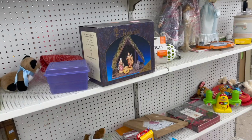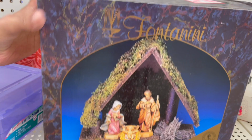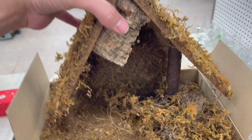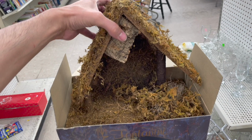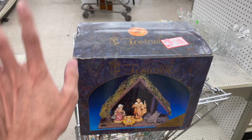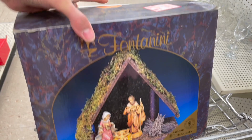Ooh, look over here. We have a Fontanini stable. I believe it's just a stable. Are the people supposed to be in there? We gotta check. Make sure everything is in there. Okay, so it's just the stable, but I feel like the stable alone could sell well because the people sell well. I just sold a set of 13 for about $72. I feel like the stable is hard to find, so for $10, I'll get that.